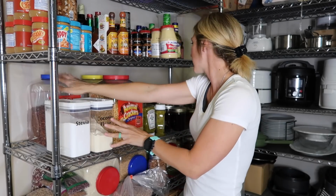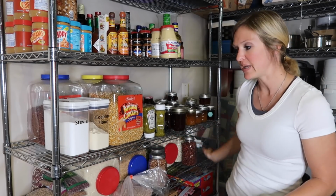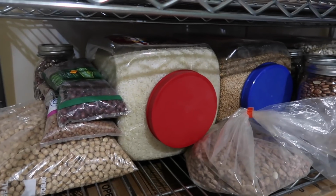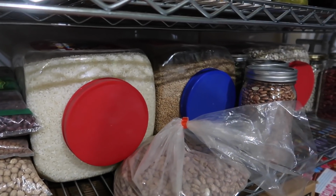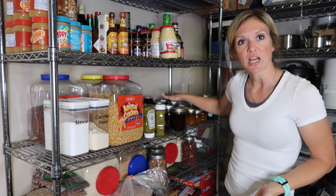This one back here, I've got dried beans and pasta along with rice, whole grain wheat, and more dried beans. These things last for so long, years and years and years. So I think these are great items to stock up on. And then obviously I have my home canned jams and jellies and stuff like that.